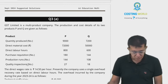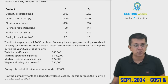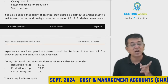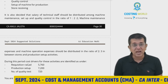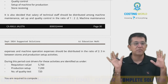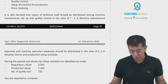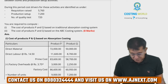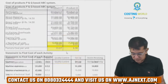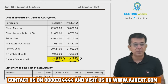Further, question number 3A was on activity-based costing. This was a tough question, although we have done the same question in our class. In fact, I had given you a test where exactly the same question was there, just the numbers were different. If you remember that question, this should have been a cakewalk. Over here, under absorption costing, these were your two answers, and under activity-based costing, these will be your two answers.